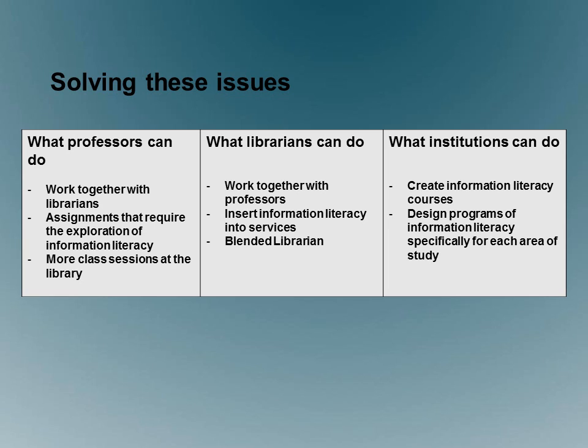Decidedly, academic librarians must work together with professors to create an environment that embraces and spreads information literacy. Instructors can build information literacy requirements into assignments and arrange for their classes to go to the library for more instructional sessions. Librarians should insert information literacy into their services, such as at the reference desk. On a larger scale, institutions have created information literacy courses. Institutions can also create information literacy programs designed specifically for each major.